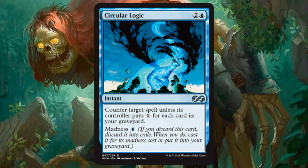Circular Logic. This is a real nice reprint for Pauper players who want to play Inside Out combo, because this is not a cheap card. Torment will cost you about $4 or $5, foils around $10. There was a Friday Night Magic promo as well that will cost you usually around $7 to $8. And that's it. Other than that, this card has not been reprinted. And this is legal in Pauper because Vintage Masters on Magic Online did print this as a common, but in paper it has never been printed as a common.